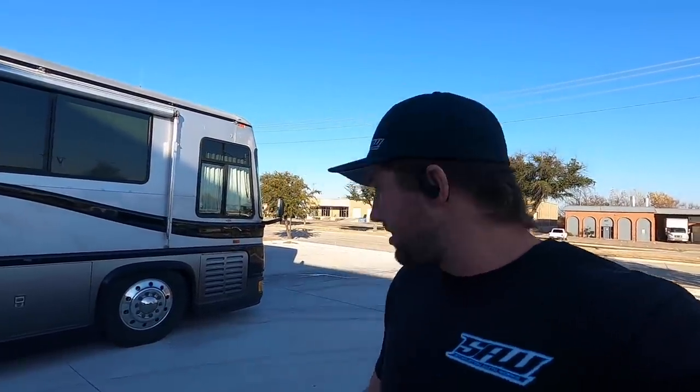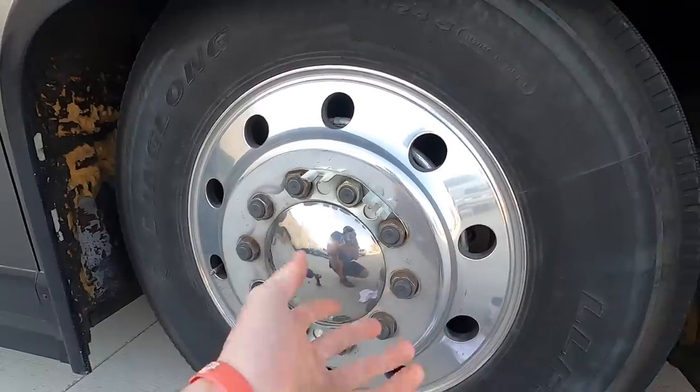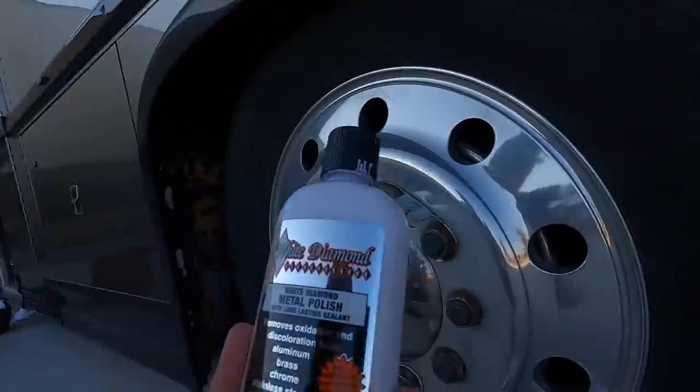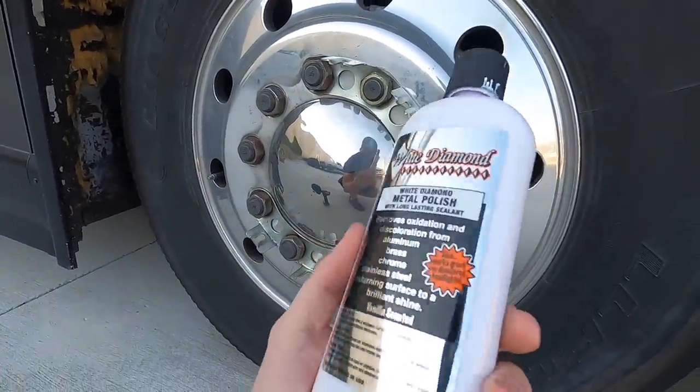Gonna get out the white diamond stuff, go over that wheel again with a nice quick clean off, update polish. And then we're gonna install this cap for real and you can see what it looks like. I'm not even gonna bother to wipe these off because I don't really care. When I first polished these, the first time after I got this thing, I didn't even clean the wheels either. I just got this white diamond metal polish because I read about it on some forum. I'm like, yeah, I'll try this.